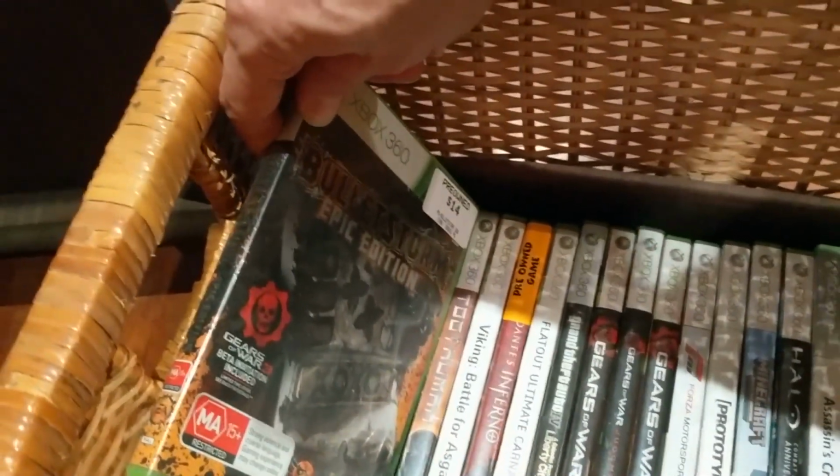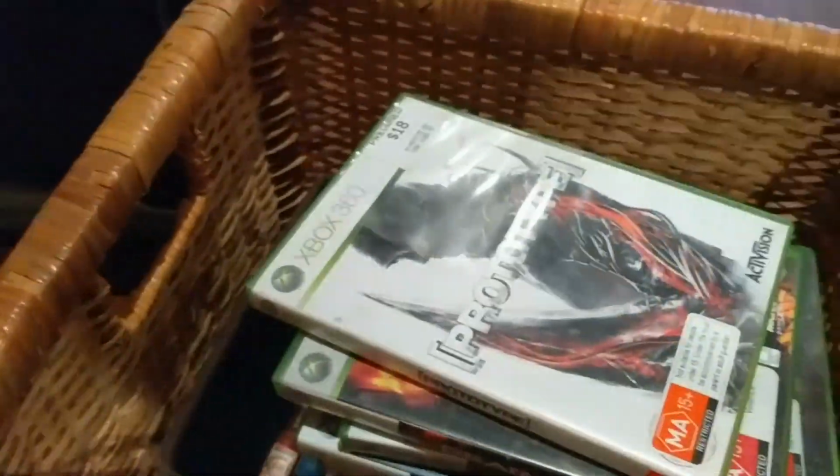Oh no, Bulletstorm. That's mine. And I haven't really played that much. Just picked them up as some bargains. Our local EB Games shut down, sadly enough. Anyway, so that's all of that.